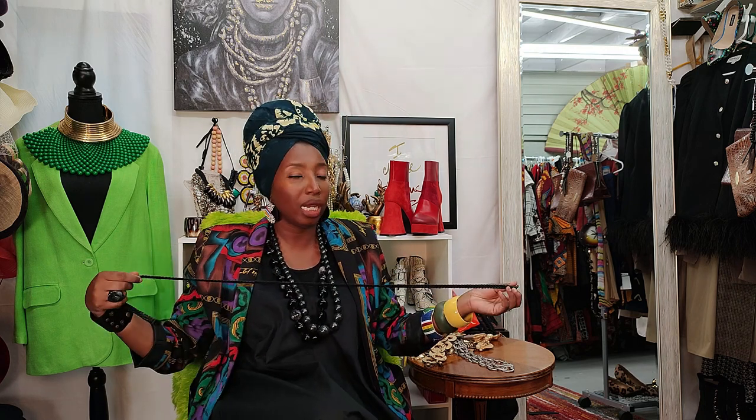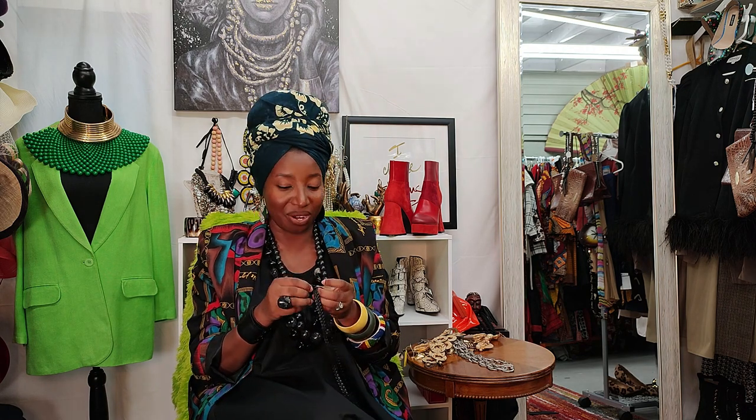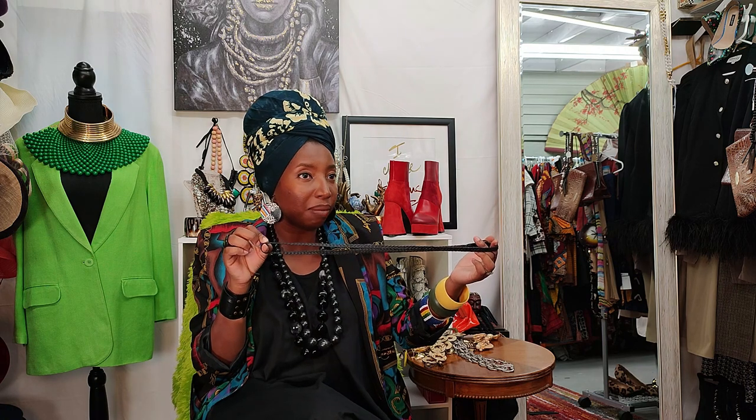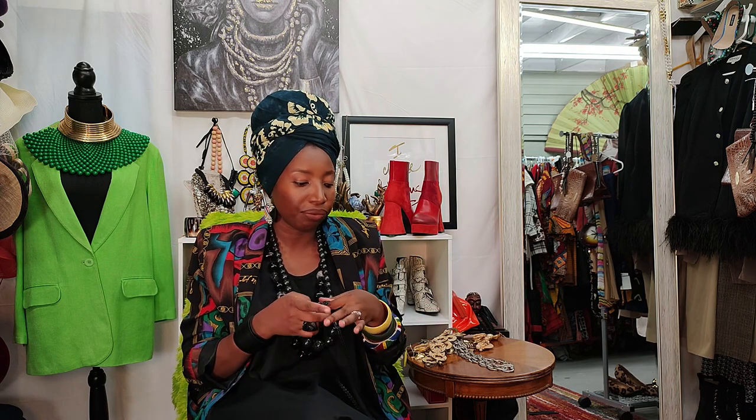Sis, I'm not snatched in any shape or form, but I wear my wide belt. I wear my wide belt. I don't care what anybody says. I won't be dictated what to wear, what not to wear. So supposedly, if you have a wider waist, you're supposed to wear thin belts to give the illusion of having a smaller waist. Sis, you only live once. Wear what you want. Because I do.